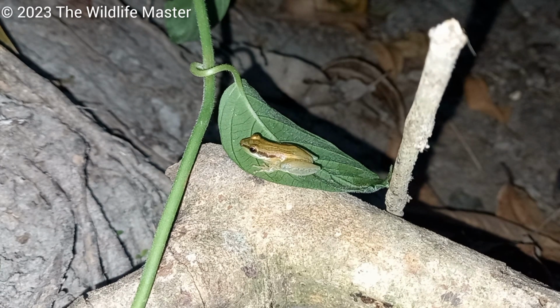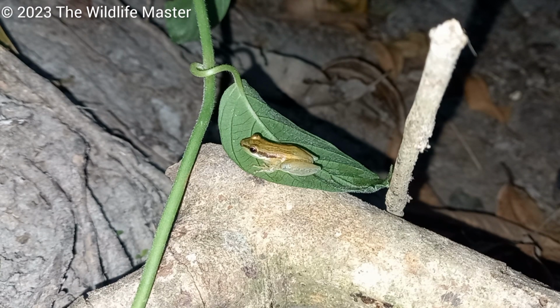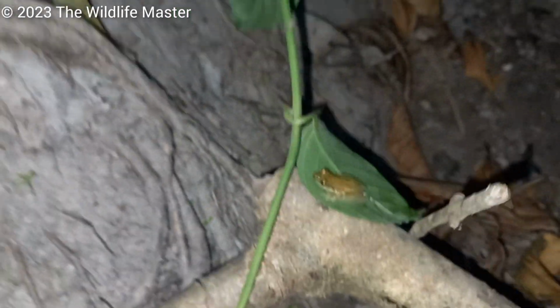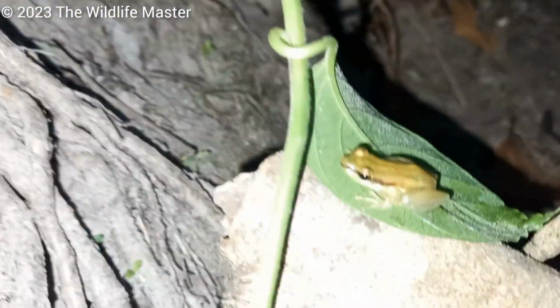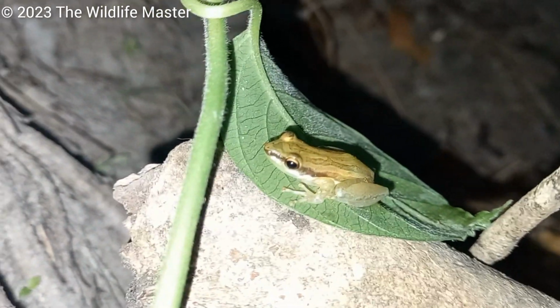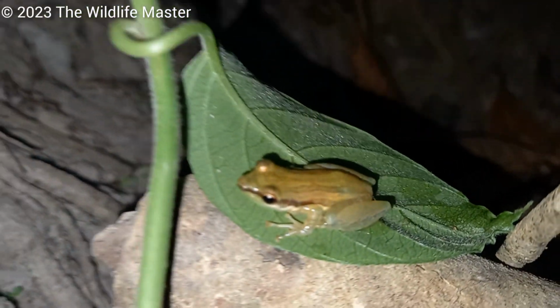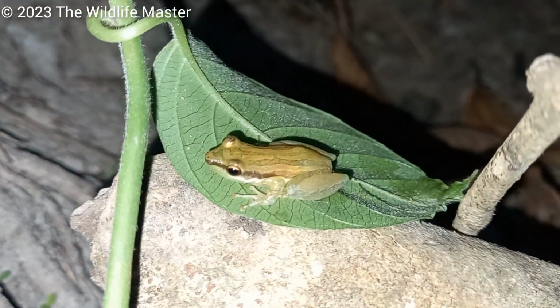Very small, very energetic, very fast, and they jump very far. As I said, they don't grow as big as the bathroom frog, but they are more green in color during the night. Very interesting species, and it has more of a stripe pattern to it.